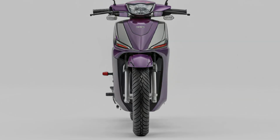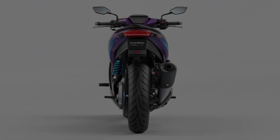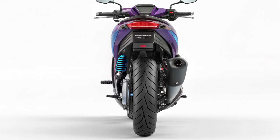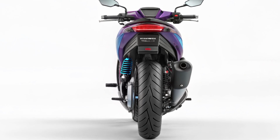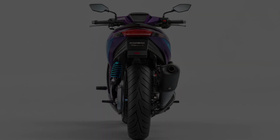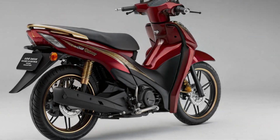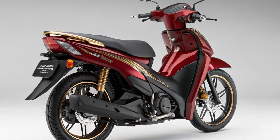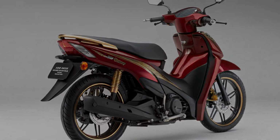The Honda Wave 110i and 125i are two of the most trusted and widely used motorcycles across Southeast Asia, and for very good reason. These models combine legendary Honda reliability with practical design, low running costs, and everyday usability that make them perfect for both new riders and longtime commuters.